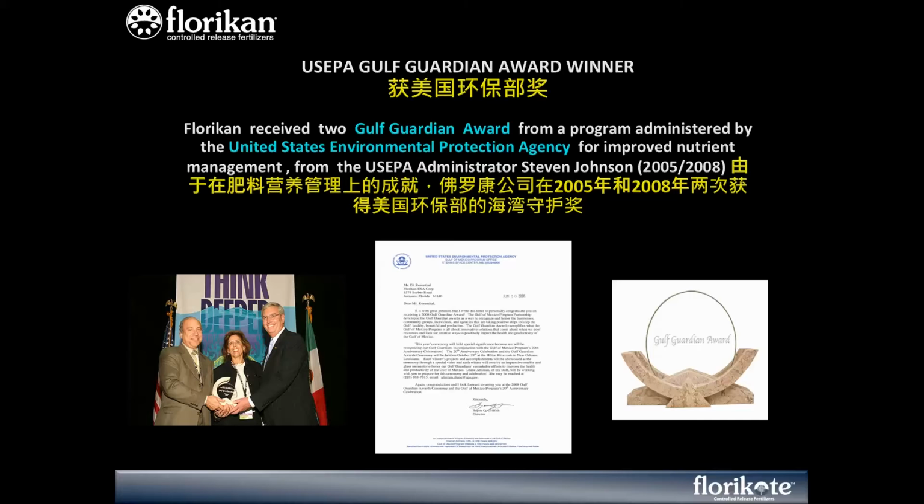And here's a picture of myself and my wife Betty, one of our co-founders, with the letter from the US EPA. And Stephen Johnson, the US administrator of the US EPA, who flew in to present us for these awards, called the Gulf Guardian. We won these awards in 2005 and again in 2008.